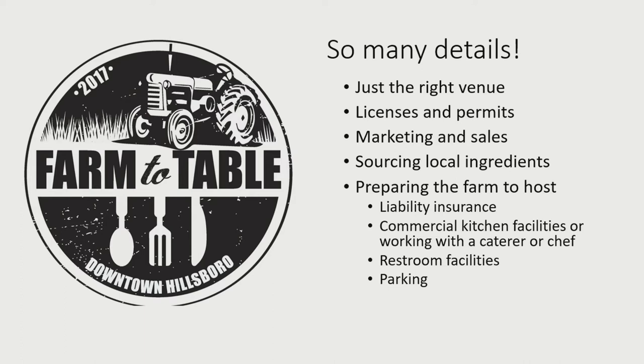I think another thing, because people are so busy when they're putting on a farm to table, is that they don't have enough signage, and people that come at different times don't know what they're supposed to do or where they're supposed to go. So you kind of need parking signs, enter here, you've arrived, that kind of signage.